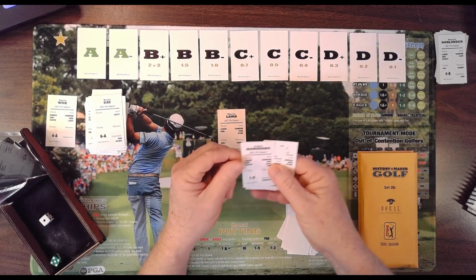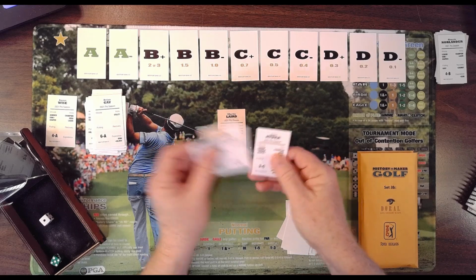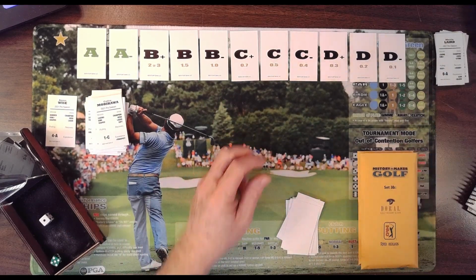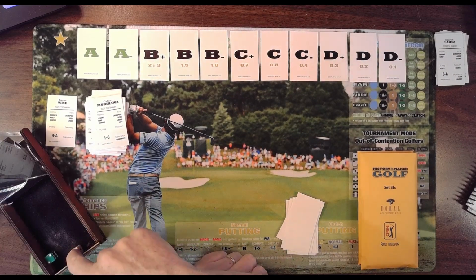So Colin Morikawa. Paul Casey's out. Victor Hovland is out. So Colin Morikawa. Got a couple big names not making that one. So our last pile in this morning group is a 23.